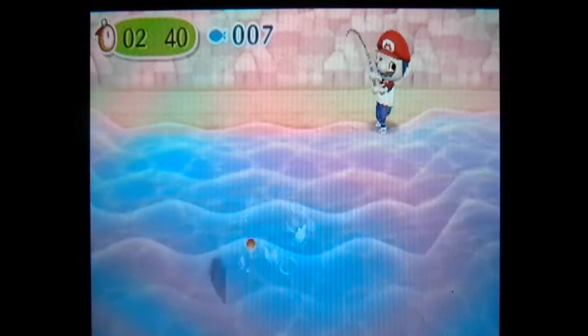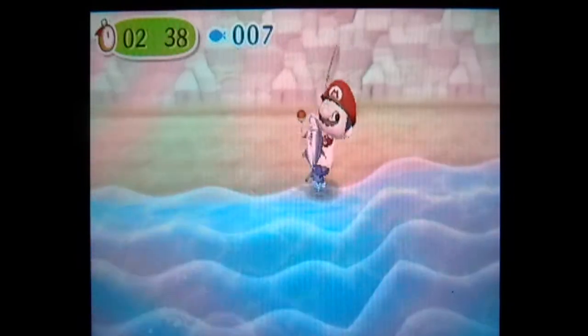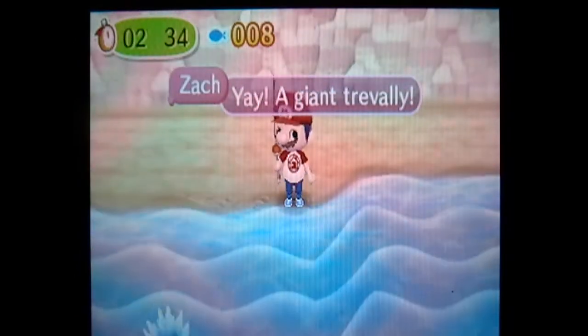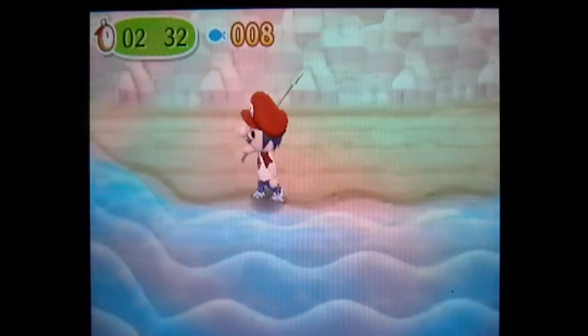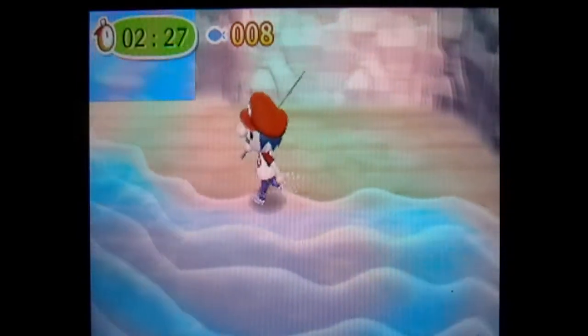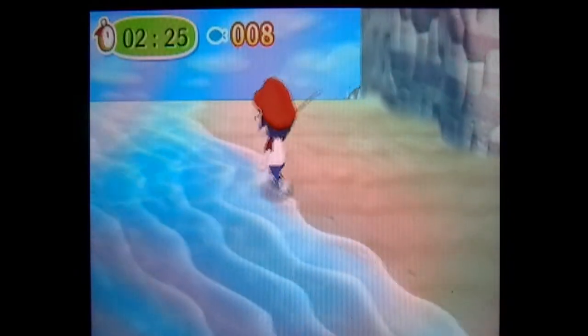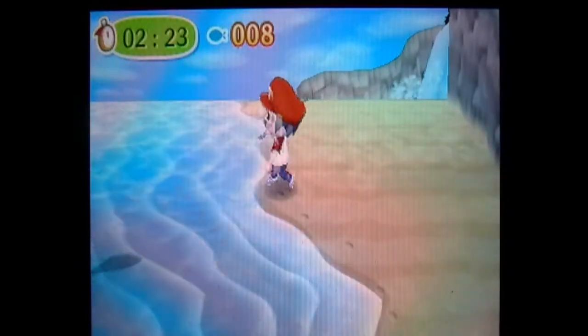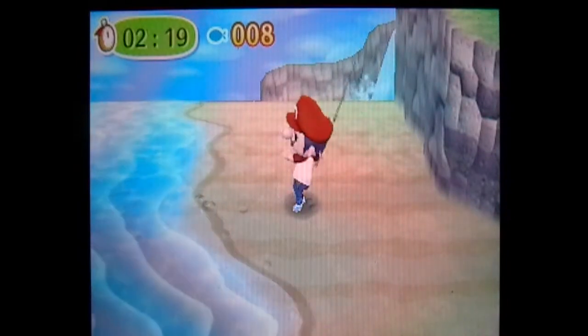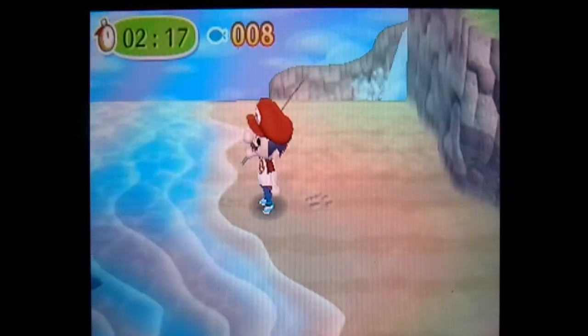Boom. A giant trout valley. I might have caught that once. I think I did. These are definitely fish that I don't catch often. Oh, here's one. These are all big fish, too. Too far out. There we go.